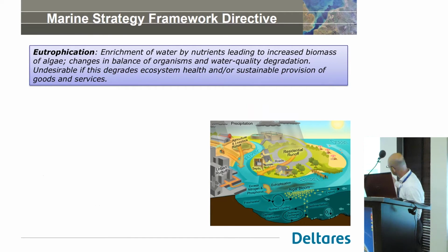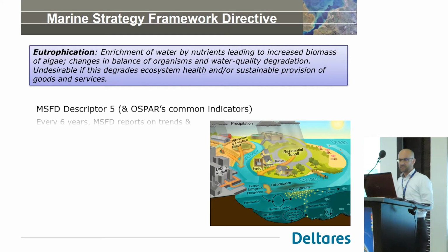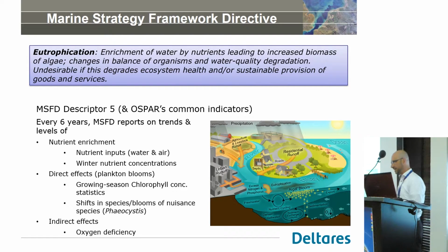So eutrophication is caused by excessive runoff of nutrients into the water, which causes excessive growth of algae, which is not only potentially harmful for shellfish, but also for the total ecosystem. It's not always bad, high algae blooms, but it can be bad. So there is a whole framework of assessment. Say, when is it too much? It's a combination of factors. High inputs of nutrients in particular seasons, high growth of the algae in other seasons, shifts in species, particular algae species that can be of a nuisance. And in particular, when the algae die, they consume oxygen, and oxygen can be so low that shellfish, for example, can die. This is really an adverse effect that people want to avoid.